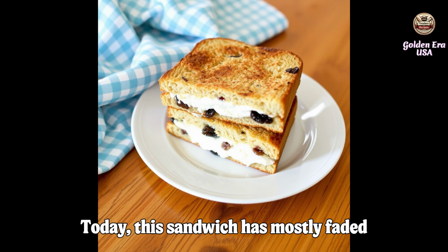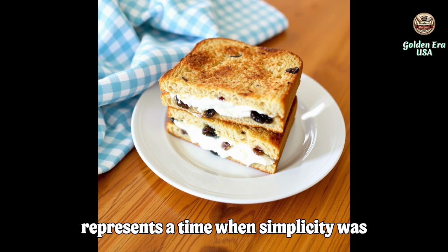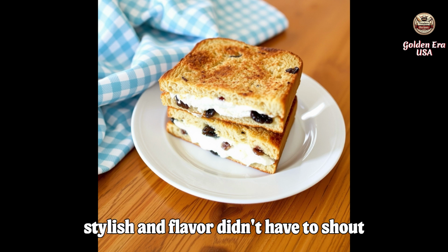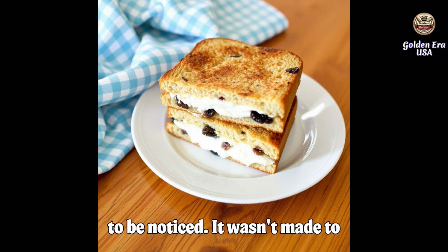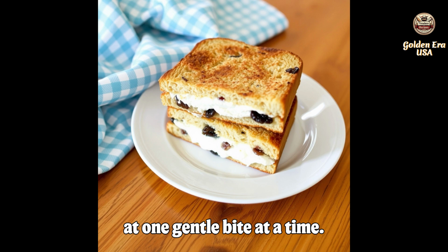Today, this sandwich has mostly faded from menus and memories. But it represents a time when simplicity was stylish, and flavor didn't have to shout to be noticed. It wasn't made to impress the world. It was made to delight, one gentle bite at a time.